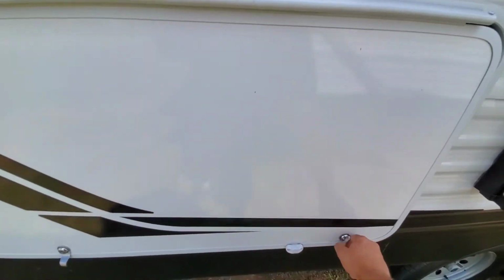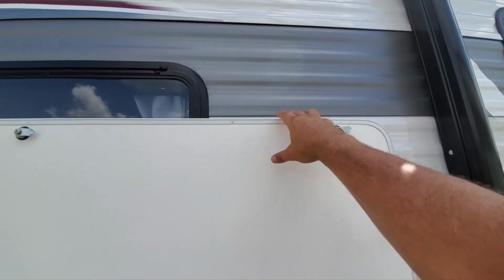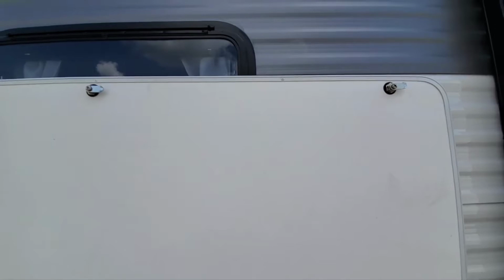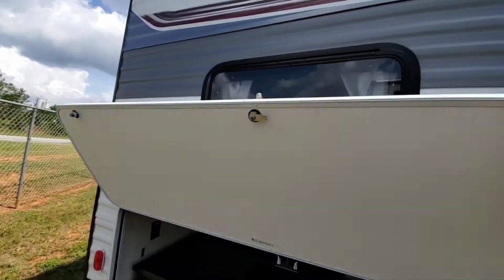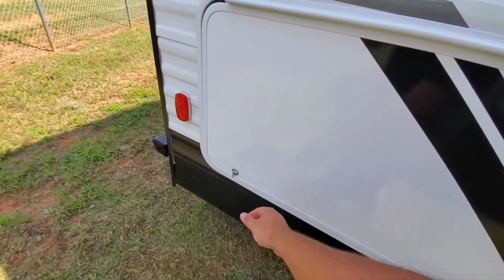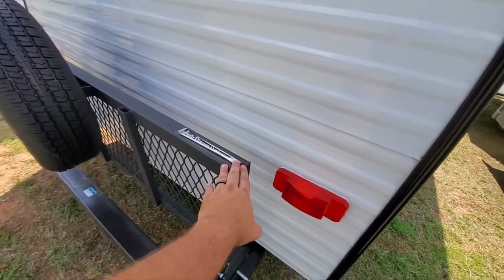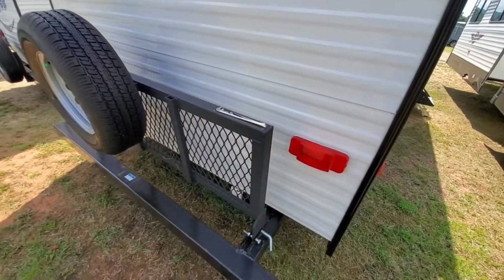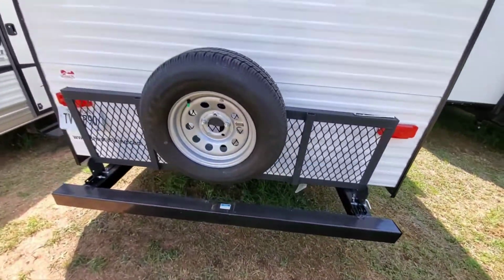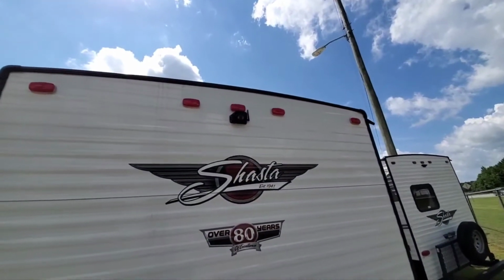But it is nice to have. Oh, this also has the magnetic holds here instead of the little clips that always get broke off. That's a nice touch, guys. Very nice. So. Does not have LED lights. Does have a cargo carrier for generator, extra luggage. Some people use them for kayaks and all kinds of stuff. So, right there. Spare tire, also nitrogen fill. Already has a backup camera installed.